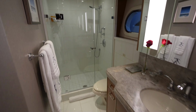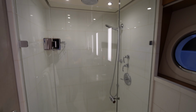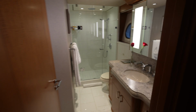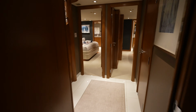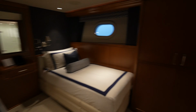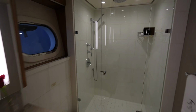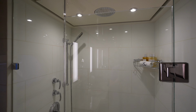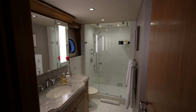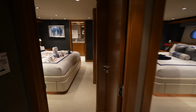And once again, extremely large en-suites. I don't think anyone's going to be complaining, even if you're staying in one of the quote-unquote smaller cabins. And of course, don't worry, I will show you the en-suite in the other cabin. And now we're going to head aft and we're going to check out the VIP cabins.